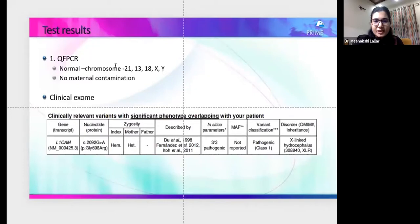So QF-PCR is always done because we want to rule out the maternal contamination. The QF-PCR by default looks at chromosome 21, 13, 18, X and Y, which were normal. There was no maternal contamination. And the clinical exome report showed that it was actually a trio that they opted for. So this is what a trio looks like. The index is the fetus, the mother is there, and the father's testing is there.